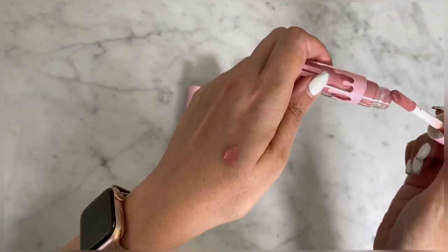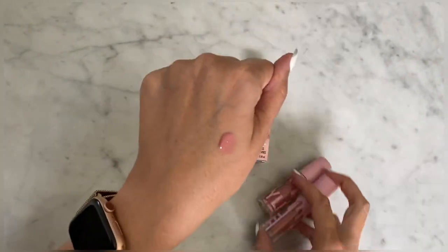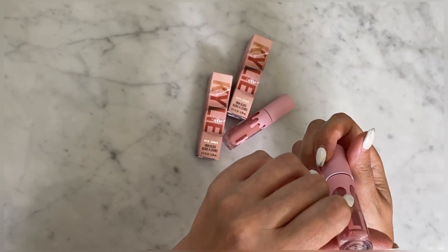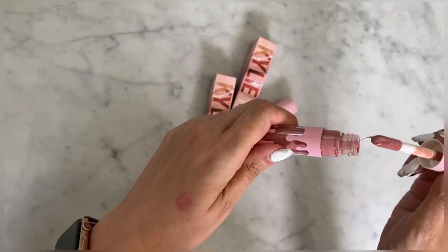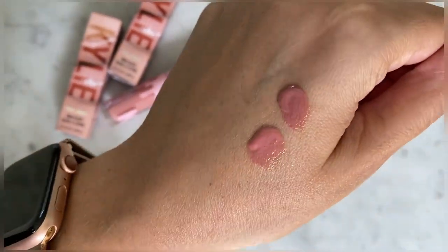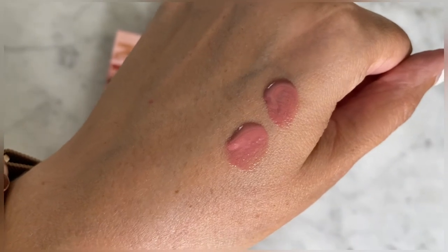So this one here is Diva, and I'll just show you the color. I love these glosses, they're so nice. So this is the Diva, and is that right? I can't read it, it's so tiny. And this is the Coco K. You can really kind of see the difference there. So you may or may not be able to see the difference.